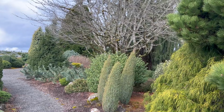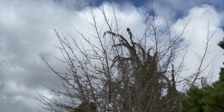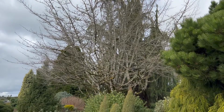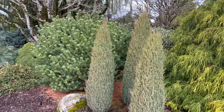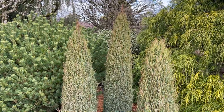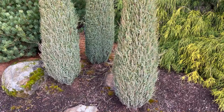Here's a beautiful trio of Juniperus communis Compressa. So earlier we showed you the Juniperus communis Miniature. This is the Compressa cultivar, and you can notice how much more narrow it is. I personally like this cultivar better than the miniature, but each of them could have their place in different garden situations. But this one seems to grow more vertical. Even each branch will be more vertical instead of more swirling like the miniature version was.